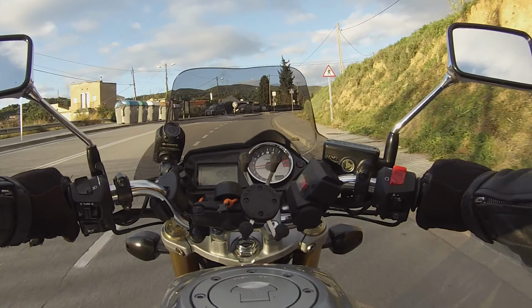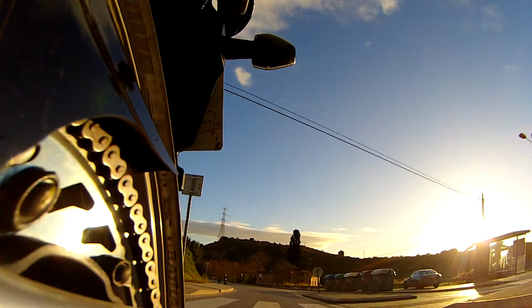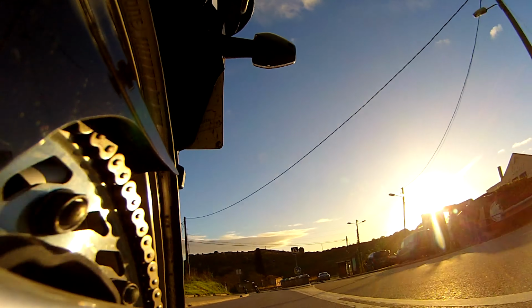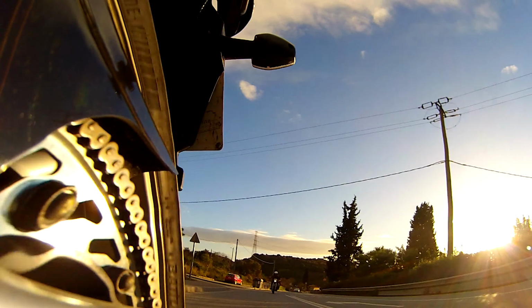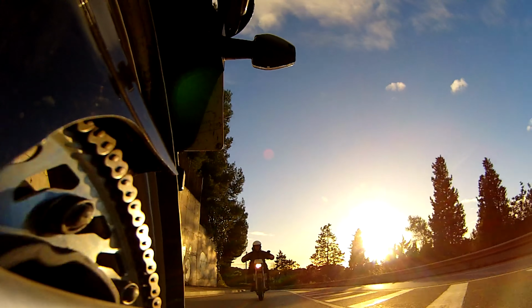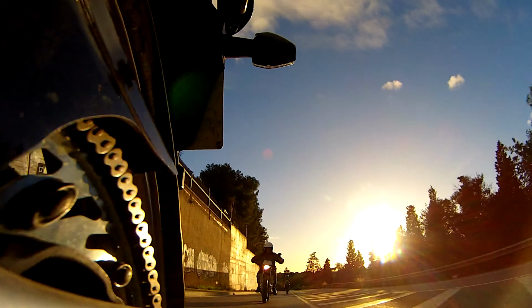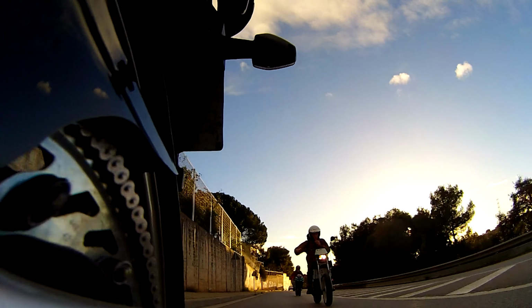I was just riding on my own, getting some test footage to play with in the editor when I got home. And these two young dudes on like 50cc bikes came up on my rear view. And I was like, oh, sweet, I'll give it a shot and see if I can get some good footage of them. So I kept it kind of slow, but was still kind of toying with them a little bit.